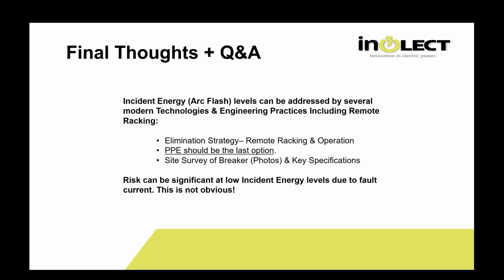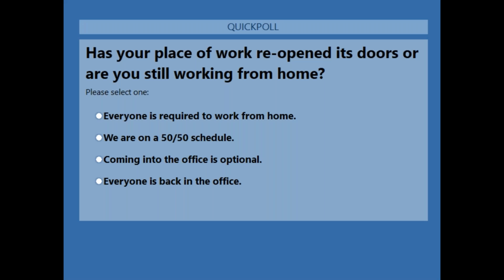Michael, was that the last poll, or do we have anything else here? Yeah, there's one or two more polls. So let's go to poll number 3, which just happens to do with COVID-19. I think we're all very curious as to, is everybody returning to work, or is everybody working from home until 2025? I know that some are on a 50-50 schedule. Like some people come in Monday, Wednesday, Friday, some come in Tuesday, Thursday, that way people are not sitting adjacent to each other. So there's lots of different schools of thought on this.